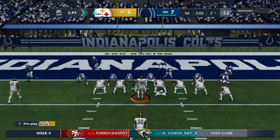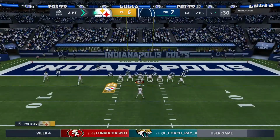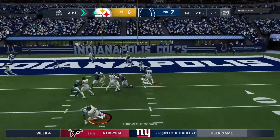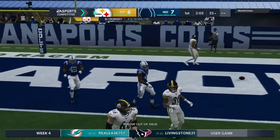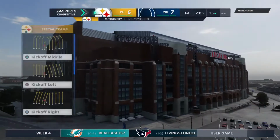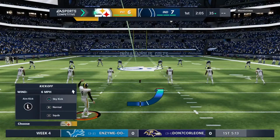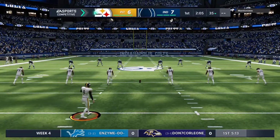Now Mike Tomlin says, let's go ahead and go for 2. Again, it's Trubisky. And no, it falls incomplete. So the 2-point conversion, no good. So what do you think the mindset was there? You can tie it with a PAT here first half. Why go for the lead right now?